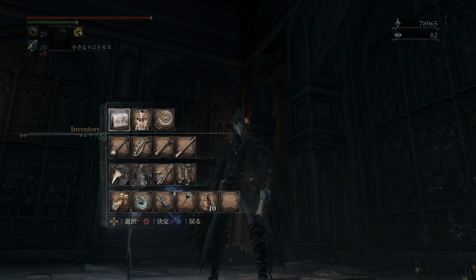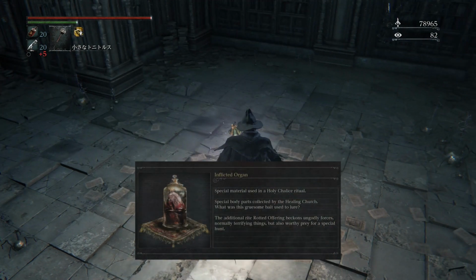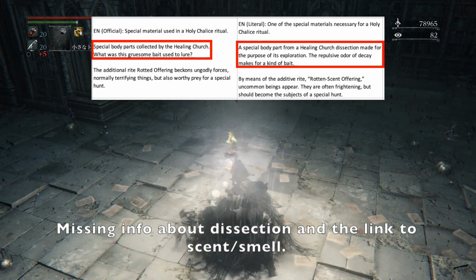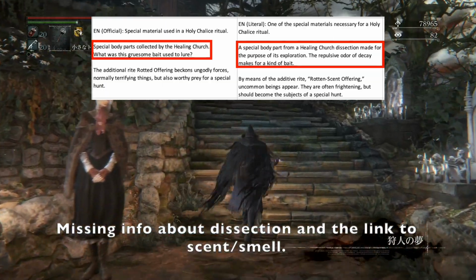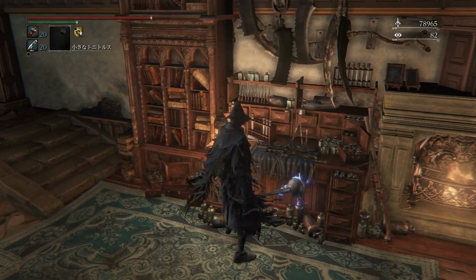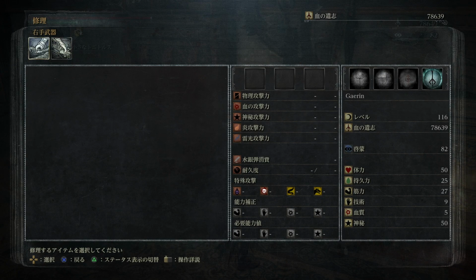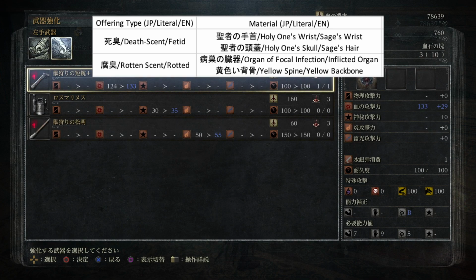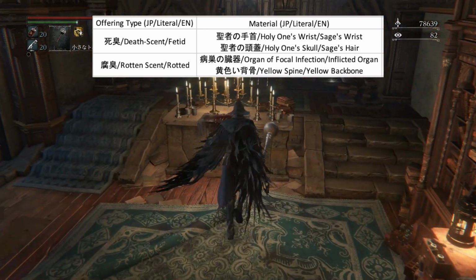This is exactly the same as the description for the Inflicted Organ, and that's true of both the Japanese and English language versions of these items. Unfortunately, that includes the discrepancies between the two languages that I noted when discussing the Inflicted Organ back in Translationborne 38. But since I've already gone over those, what I'd like to focus on right now is instead a potential trend that involves a number of these ritual materials, but that's easier to see in Japanese than it is in English. It's a trend that involves two pairs of ritual materials, namely those used to perform a fetid offering and those required for a rotted offering.